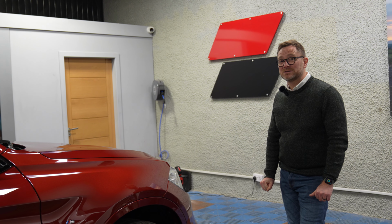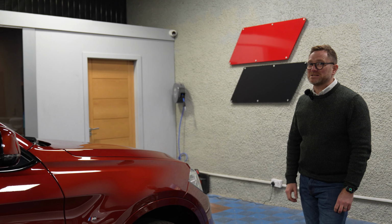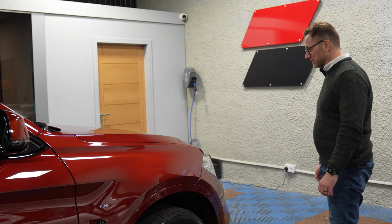I think it was generally a bit older, tight driveway with gates. Yeah, well, it's passed away now, so he probably was quite advanced in years.